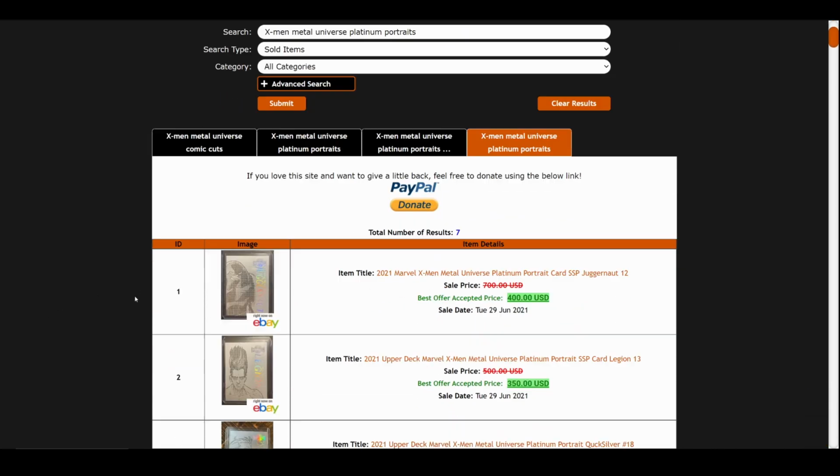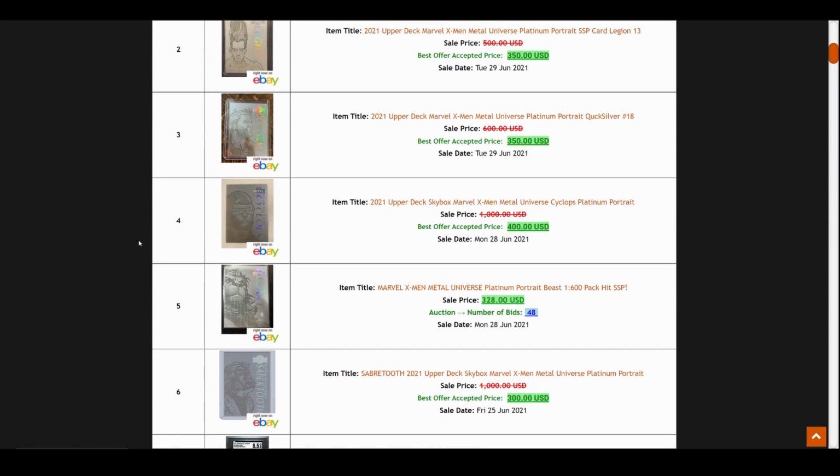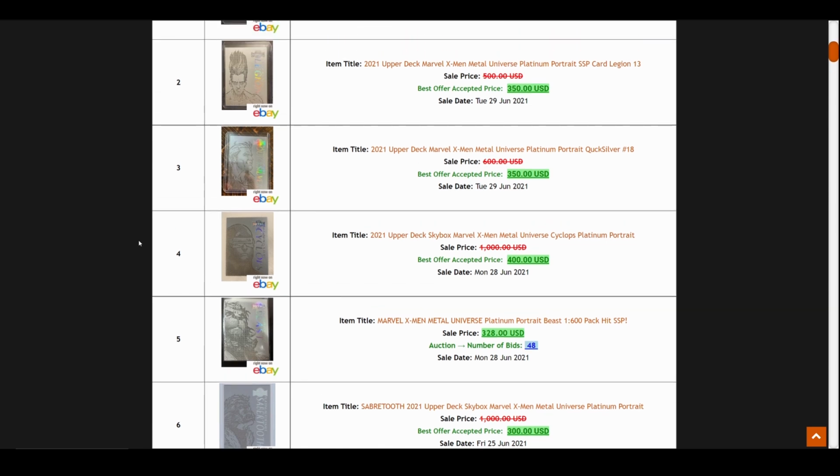And then these Platinum Portraits are clearly the most rare cards out of the entire set. And it is not even close. So these came out on like July 24th, 23rd. 6 have sold in the, I'm sorry, 2 weeks, 3 weeks since the set released. And here are all of them.